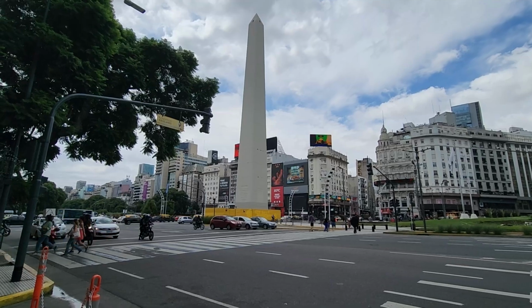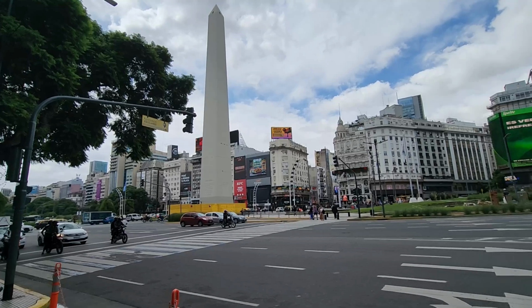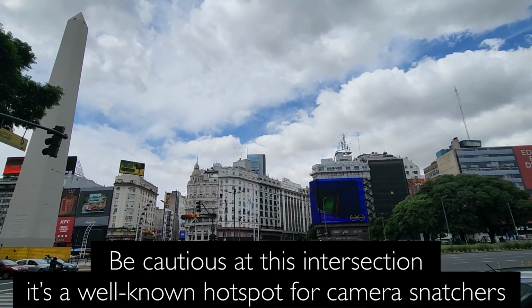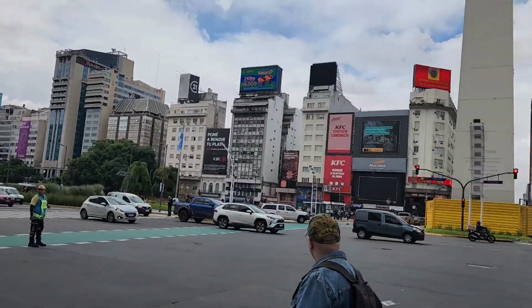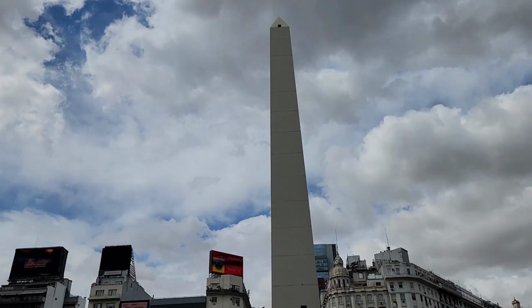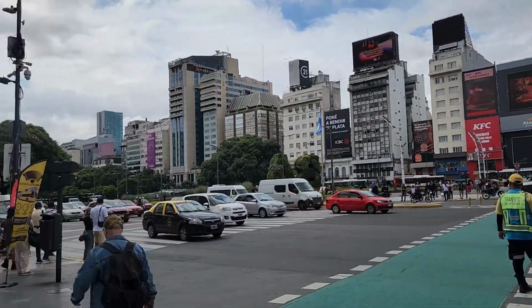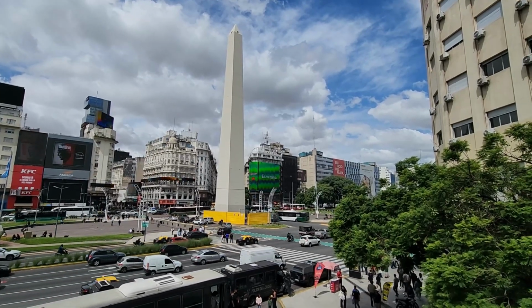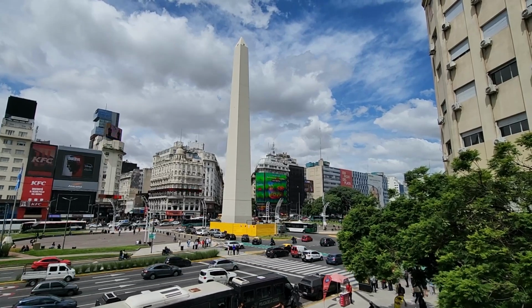We are back on Avenida 9 de Julio, but now much closer to the city's most iconic landmark, the Obelisco. Standing at the corner of Corrientes and 9 de Julio, we walk towards it, taking in the urban energy of Buenos Aires. As you approach, you'll find a ramp with stairs at the corner of Roque Sáenz Peña and 9 de Julio. This spot provides an excellent and safe vantage point for capturing stunning pictures of the Obelisco and surrounding avenues.